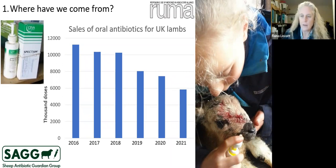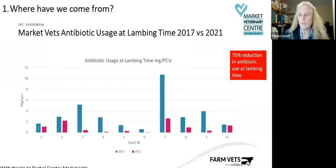Yeah, brilliant. Thanks, Joe. That's really helpful. And this is just one practice. This is Rachel Foster's practice, Market Vets, down in Devon, and this just shows 10 farms and the difference between 2017 in the blue and 2021 in the pink, and for each of these farms the difference between the amount of antibiotic they were using compared to what they were using in 2021, particularly at lambing time. Quite a significant change, 75% reduction. So we've come a long way, and changes have been made right across the country. So Joe's up in Northumberland, this work here down in Market Vets in Devon.